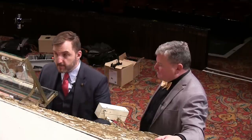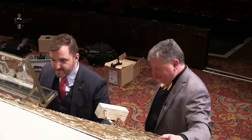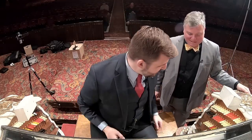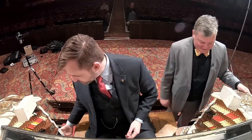And to make sure at the same time that you're doing all of this, that you hit the right sound effects at the right time. So you have buttons and levers and switches, hundreds of buttons here, including what we call junk drawers, which is everybody's favorite thing to show off in a Wurlitzer. Yeah, of course. Tell me what we got down here.